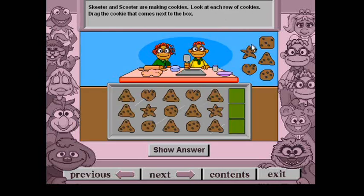Skeeter and Scooter are making cookies. Look at each row of cookies. Drag the cookie that comes next to the box.